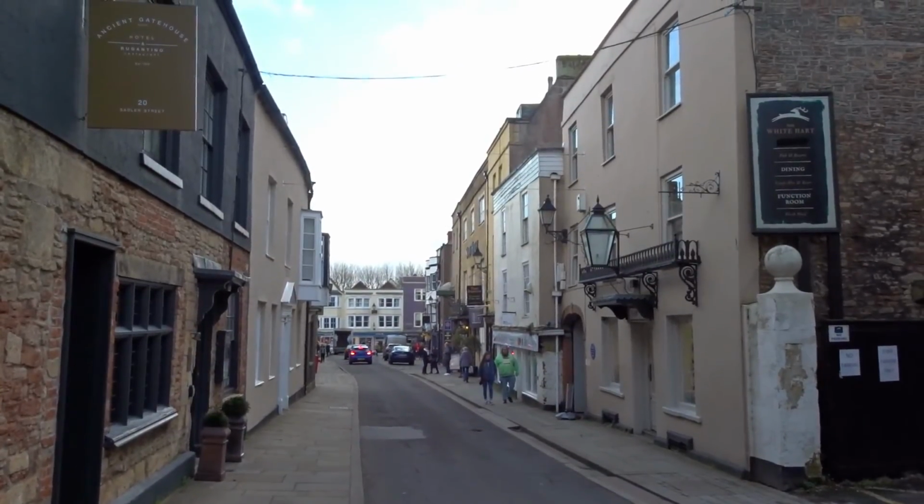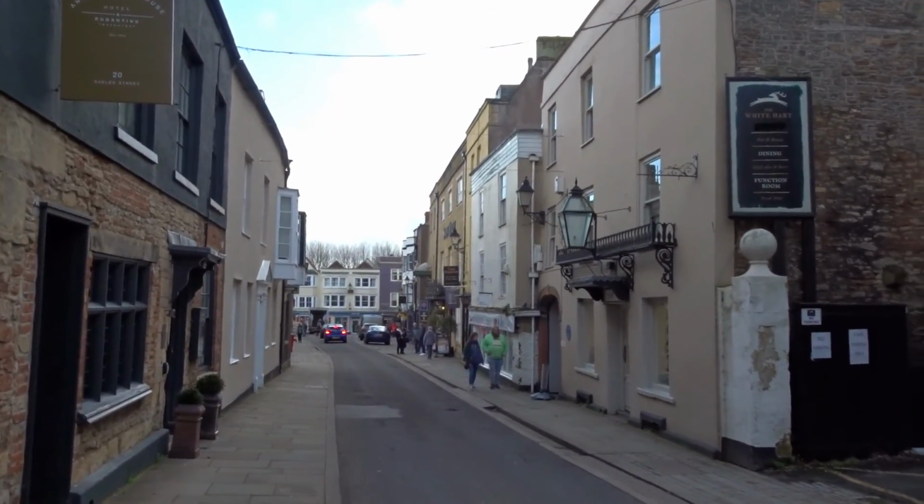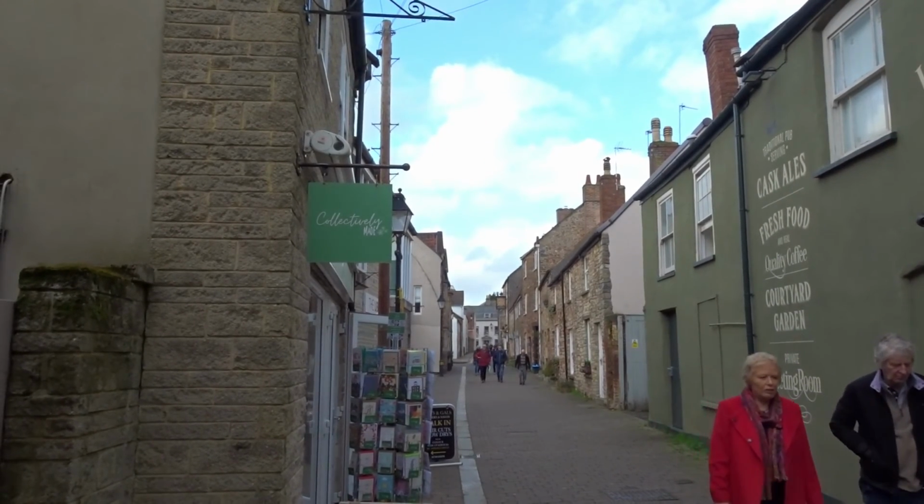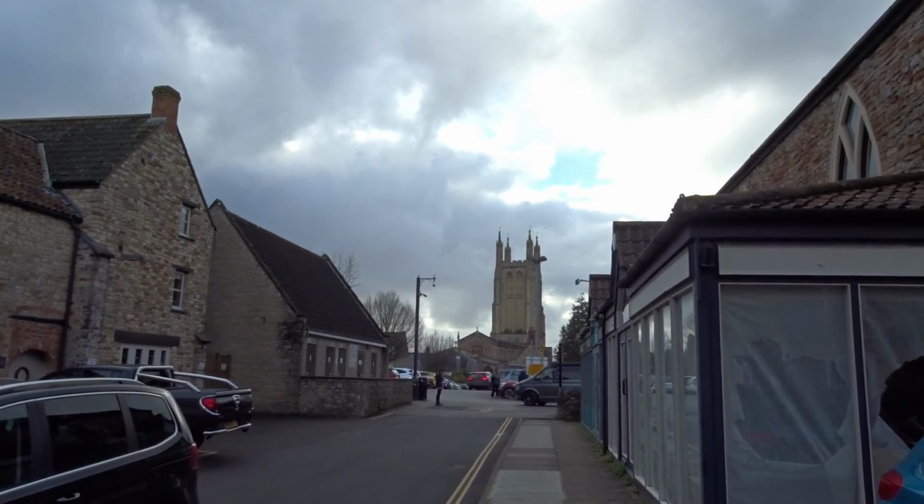It's very easy to cut about Wells. It's very walkable. Cars are very rarely infiltrating the centre of town, with there being a number of car parks dotted around the outskirts. So of course the 376 doesn't just finish here in Wells, it goes down to Glastonbury and to Street. The next bus is actually in about 5-10 minutes.